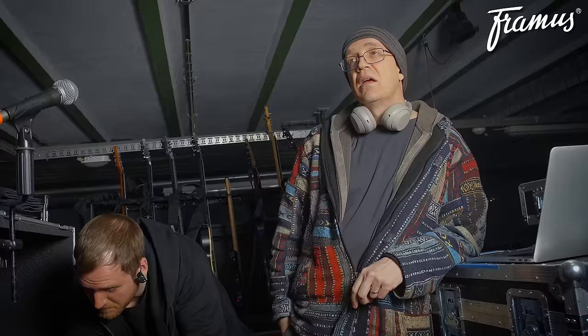All my patch changes are done via MIDI from the Cymatics. And for the wireless unit, we're just using a little cheap Shure DX60 something, maybe. Yeah, and it works. It works really well. So that's what we do, guys.